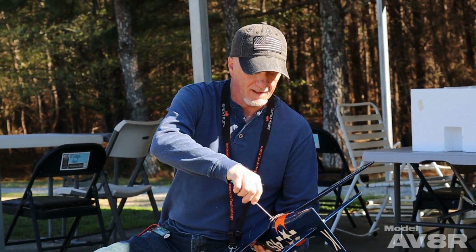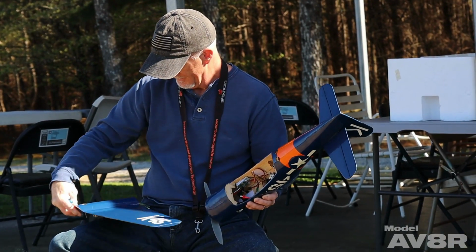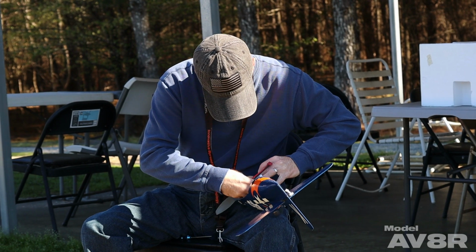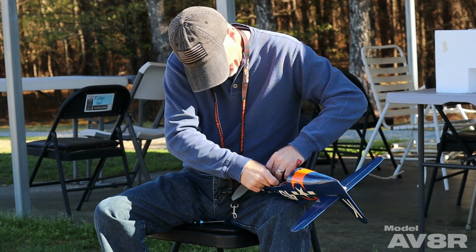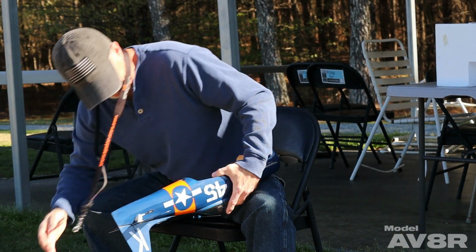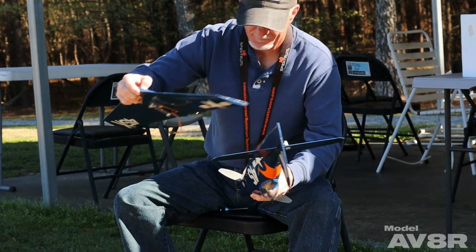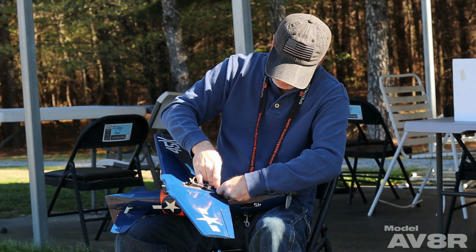So this Jim Ryan Bearcat does not have a hatch, so you have to take the wing off. There's the internals. It's just a little bit interesting to put the battery in. Plug the aileron up every time.